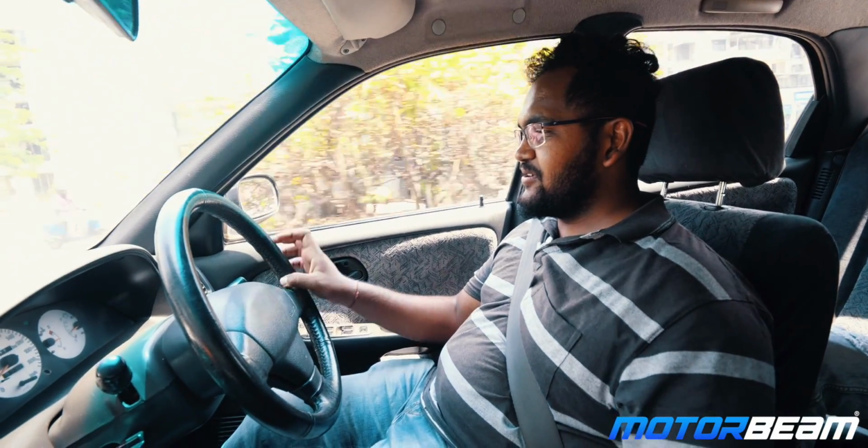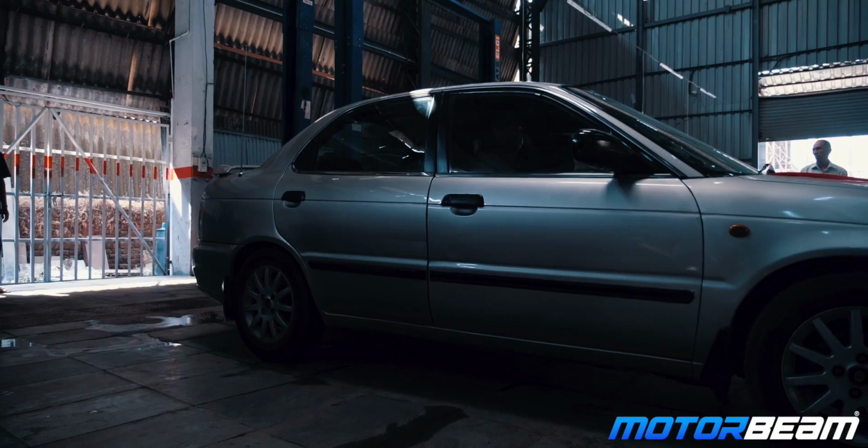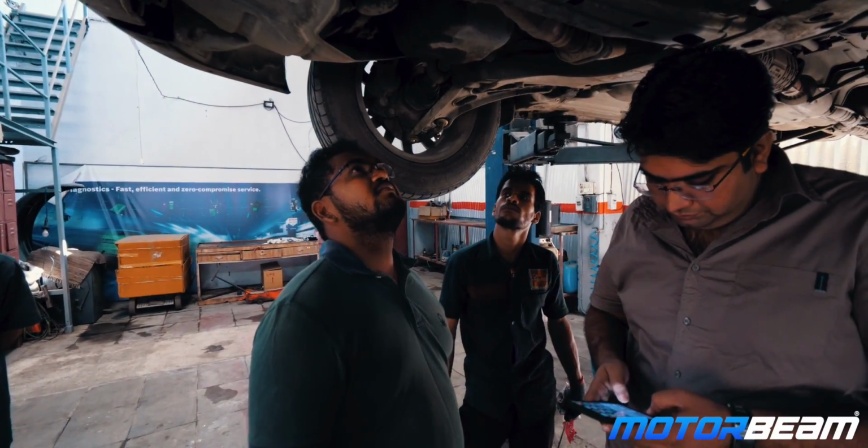So my initial experience with the car was that I really love the car. When I had gone to see the car from the seller, I had taken a test drive also and I believed that the car was in a pitch perfect condition. But then Mr. Rohit took a test drive and he told me the car will be good as new. He made me go through each and every process that we should do while checking a car.